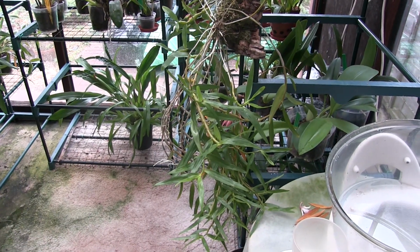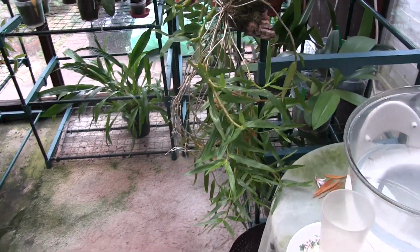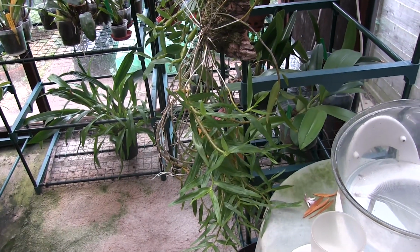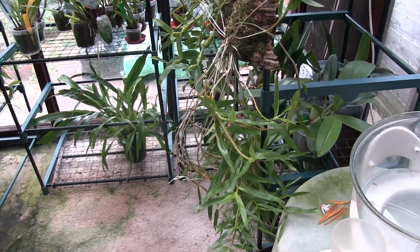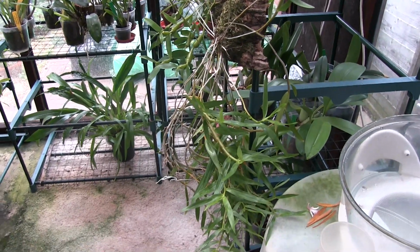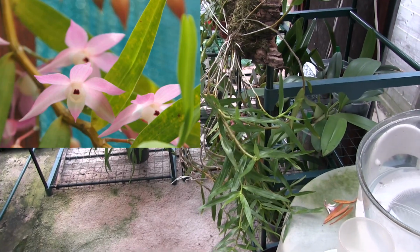Now, as dendrobiums go, there's always an exception, isn't there? And this is my exception. Now, I've got a feeling I grow this differently to some others. Not a huge amount of people have got Dendrobium hergoglossum, but I think this one's just adopted a pattern that works for me. I get good blooming on this, so I'm not worried about blooms.